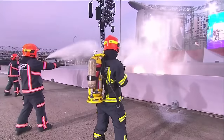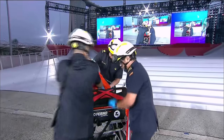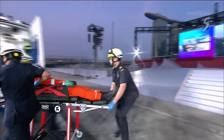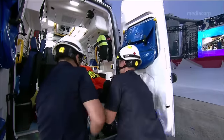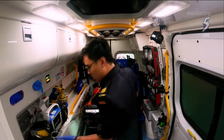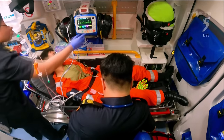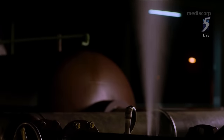All firefighting assets are now in position. Watch as they come together to extinguish the raging fire. A threat is formed as a result of the fire. A hazardous gas leak has occurred.